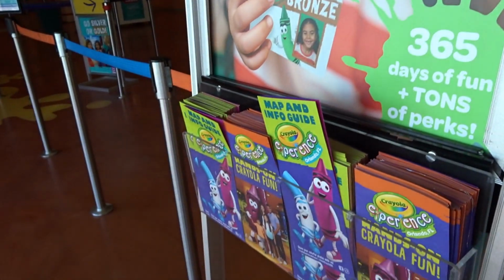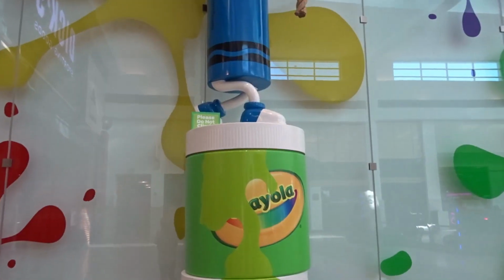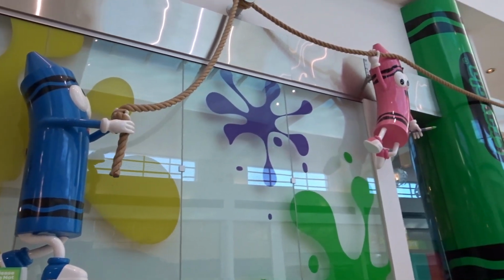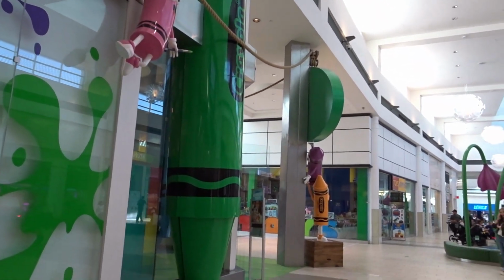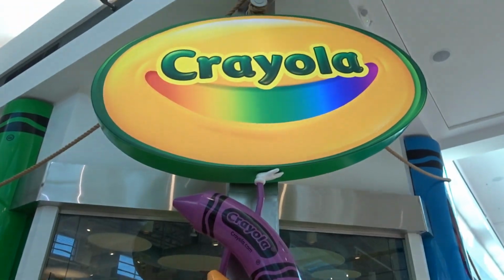If you plan on going more than once, then getting an annual pass is well worth it if you have little ones. You can enter through the outside entrance, or if you are already strolling around the mall, you will come across the Crayola store. Once you enter the store, you can also access the Crayola Experience.